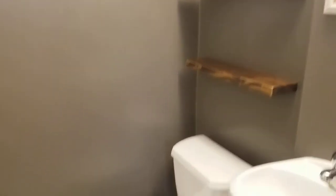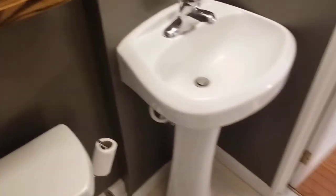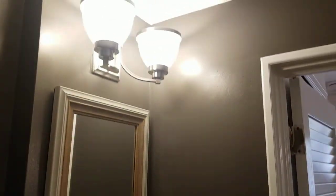All right, next we're going to come and take a look at the half bathroom, which is right here. So the walls in the half bathroom have just a few slight wear marks on them. As you can see, just some wear marks here and there, but no problems, no large damage. The shelves are up and working, as you can see. The toilet is working and operational. Sink also working and operational, looks fine. Mirror, lights, all looking good.